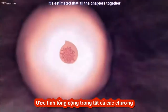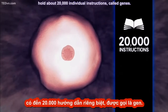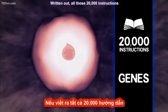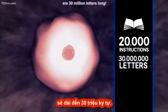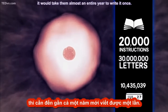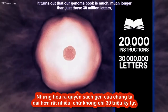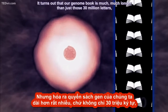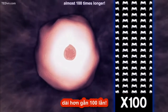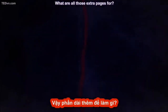It's estimated that all the chapters together hold about 20,000 individual instructions called genes. Written out, all those 20,000 instructions are 30 million letters long. If someone were writing 1 letter per second, it would take them almost an entire year to write it once. But it turns out that our genome book is much, much longer than just those 30 million letters. Almost 100 times longer. What are all those extra pages for?